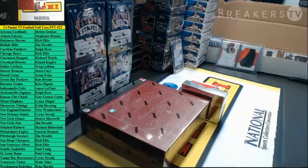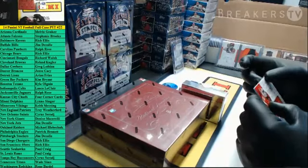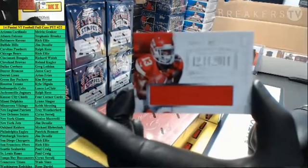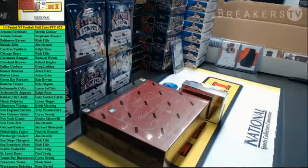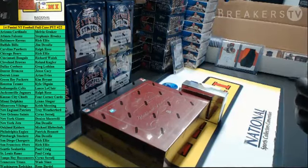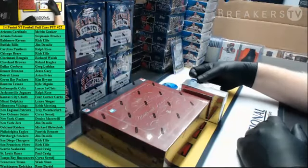KC Chiefs, 28 of 50, timeline jersey, DeAnthony Thomas, going to Four Corner Cards. You spoke too soon, Four Corner. Number 43 of 99. Dual materials football jersey relic for Teddy Bridgewater, the Minnesota Vikings. Going to Keith M.